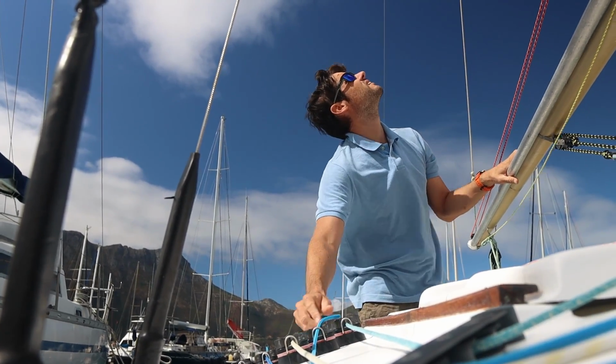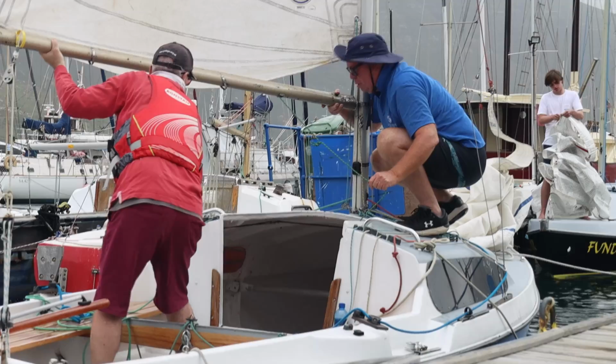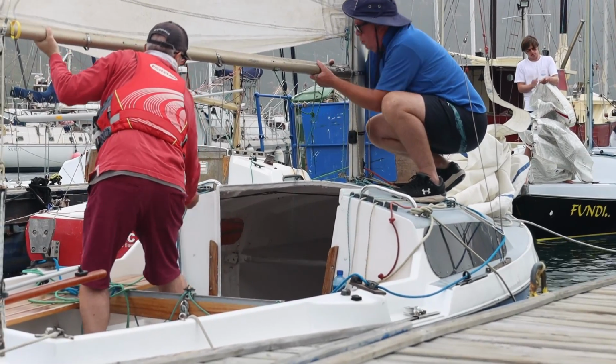These are also great boats for racing because they're all the same. They all go pretty much the same speed, so it's all about the person sailing them that makes the difference. And there is a great little racing fleet here in Hout Bay.